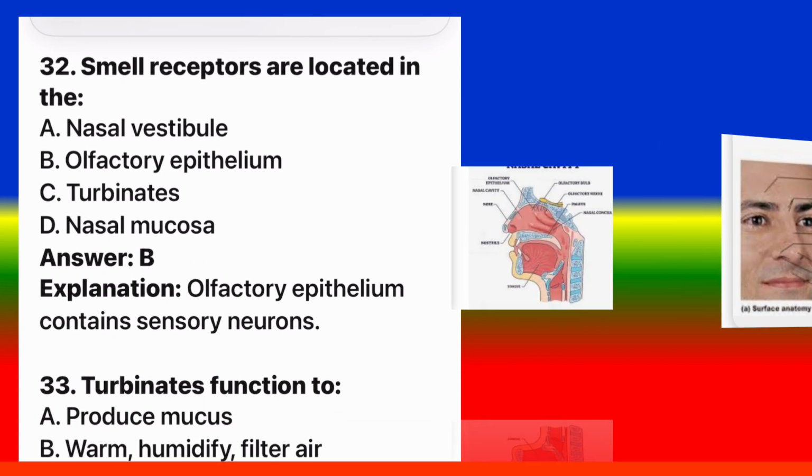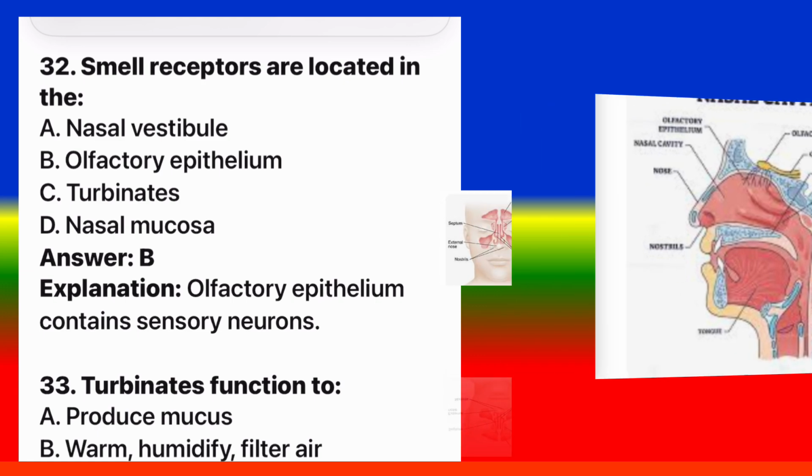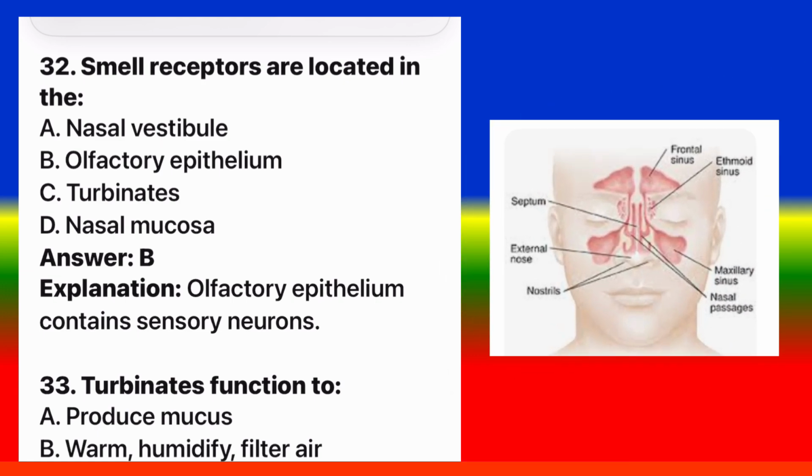32. Smell receptors are located in the A. Nasal vestibule, B. Olfactory epithelium, C. Turbinates, D. Nasal mucosa. Explanation. Olfactory epithelium contains sensory neurons.